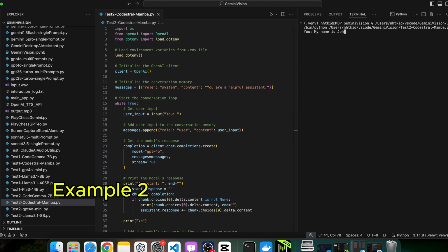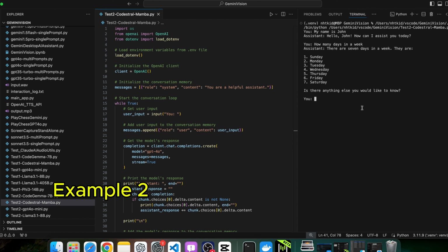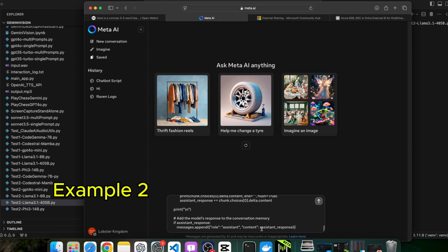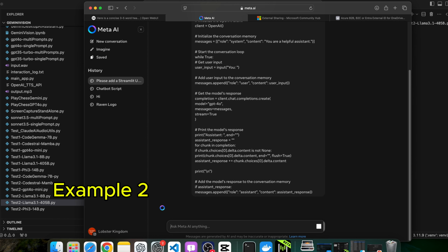My name is John. We get a response. Okay, amazing. How many days in a week? So keep the response shorter. Wow, it worked. Do you remember my name? See whether it has conversation memory. This is great. Remember, second turn, a working app. Great work. The Llama 3.1 8 billion model actually didn't make it out of the round 2 test.